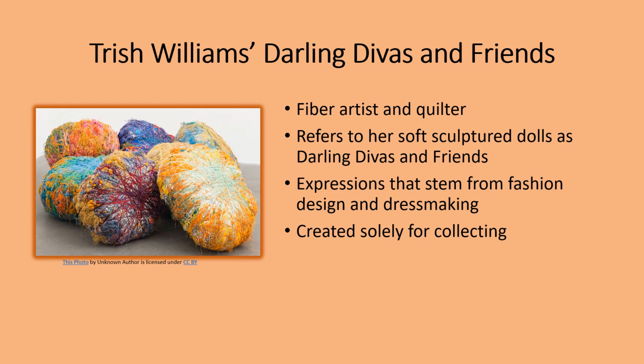Fiber artist and quilter Trish Williams refers to her soft sculptured dolls as darling divas and friends. They are another way for her to express herself and stem from years of fashion design and dressmaking. She calls them soft sculptures because they are created solely for collecting. Let's take a look at two of them.